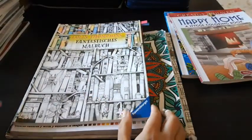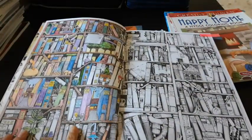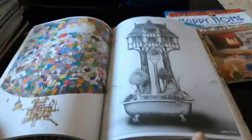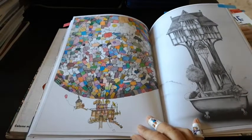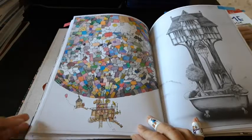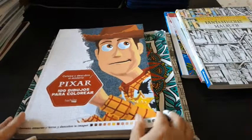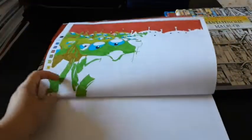Then I have this book, 2 pages. They are in work in progress for almost a whole year. This page I did not do any progress, I didn't touch it, but the other one I have managed to color a little bit more, but it's still far from over. But now the remaining space is a lot less, so I'm hoping I will be able to finish this one soon.